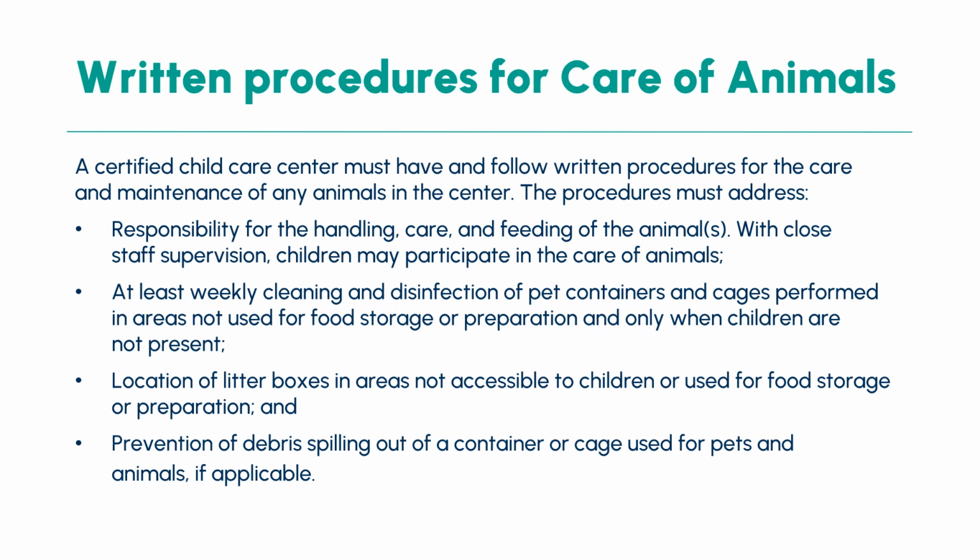A certified child care center must have and follow written procedures for the care and maintenance of any animals in the center. The procedures must address responsibility for the handling, care, and feeding of the animal or animals. With close staff supervision, children may participate in the care of animals.